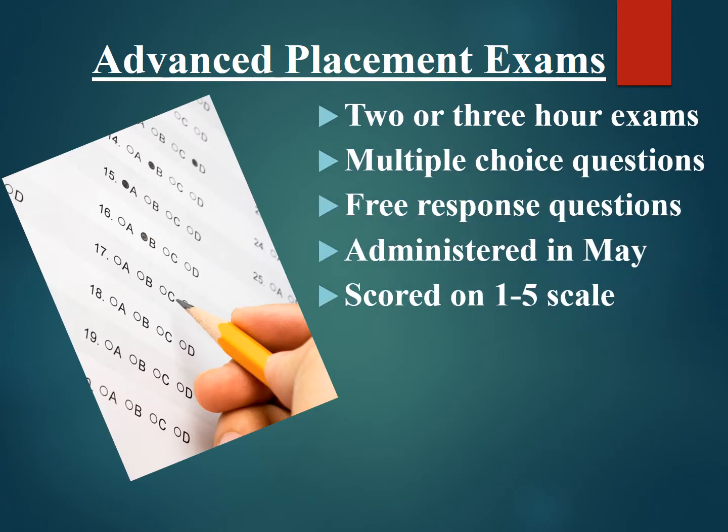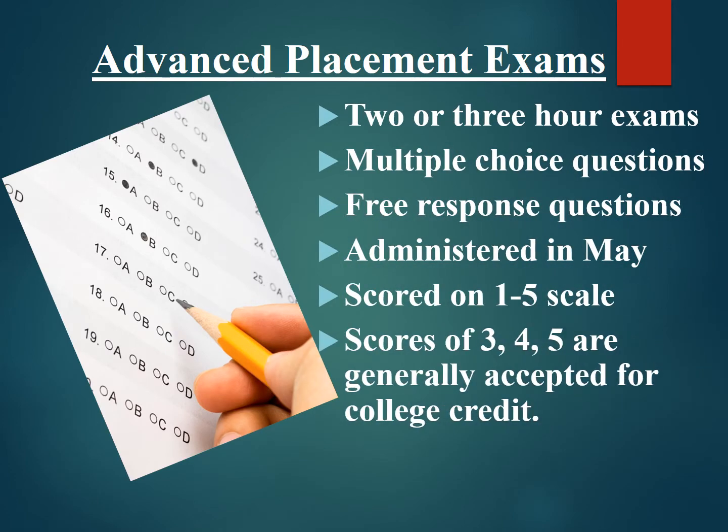At the end of an advanced placement course, students can elect to take an exam. These are 2 or 3 hour exams, and they're made up of multiple choice and free response sections. They're administered in May at the end of the school year, and scores of 3, 4, and 5 are generally accepted for college credit.